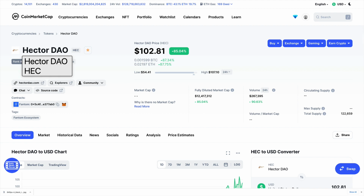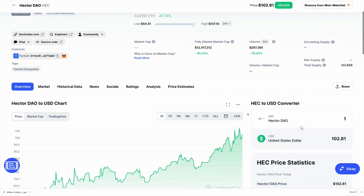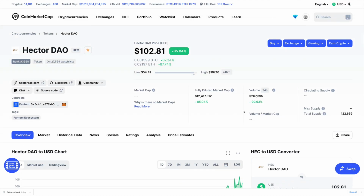We don't know who the team behind Hector DAO is, but what we're doing is buying a project based on our observation of the market of the other coins. They have done fairly well. So if this doesn't turn out to be a scam, nothing scammy about it, you have a very good chance of making a lot of profits right now. So this can easily go up.